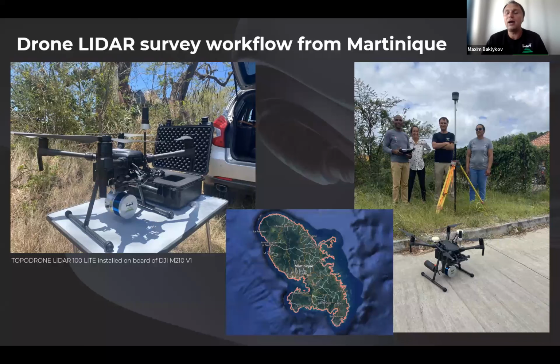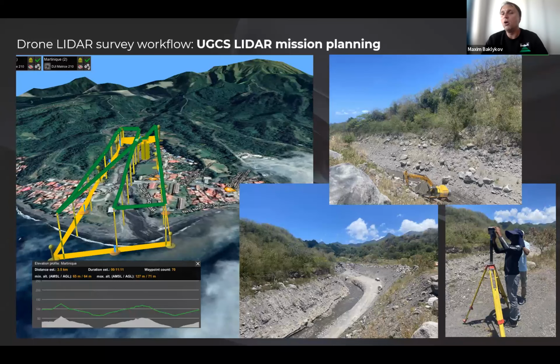And our client asked us to visit this area just to make a test survey to provide the training. And if he is satisfied with the quality of our LiDAR system, he will buy it. And finally, we made a survey over mountain terrain.